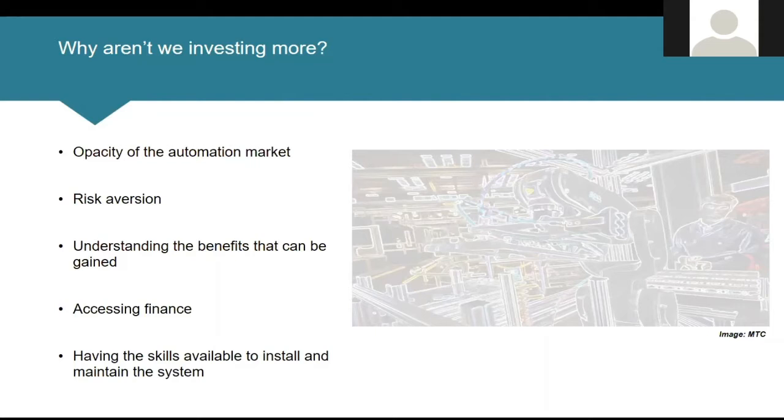You can certainly start with relatively modest investments and work up. But once again, unless you can actually make that business case and know what kind of returns you're going to expect, then the risks are too high, and you don't have any foresight of how good that investment actually is, which of course leads to accessing finance.